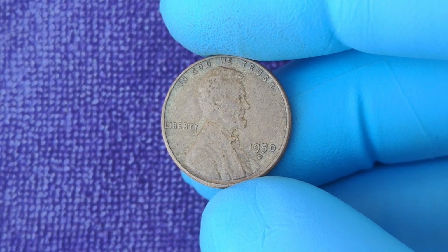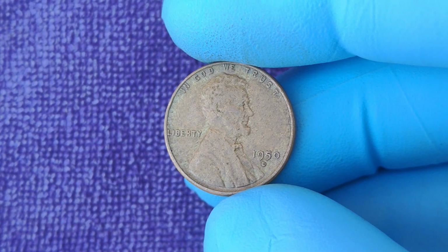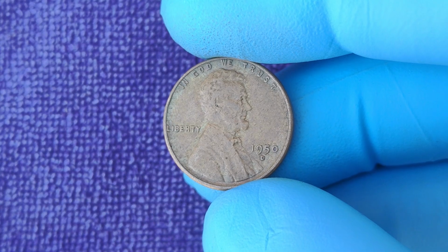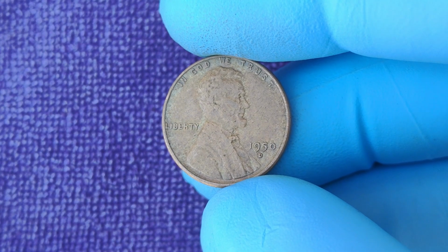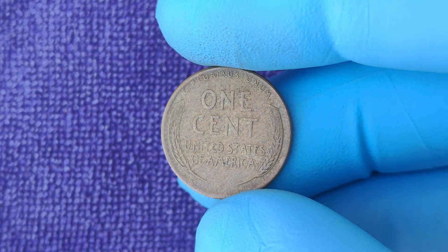Finding one with pristine surfaces, full original red color, and virtually flawless detail is extremely difficult. Most coins from this year simply did not survive in that kind of condition. Time, oxidation, and careless handling took their toll.